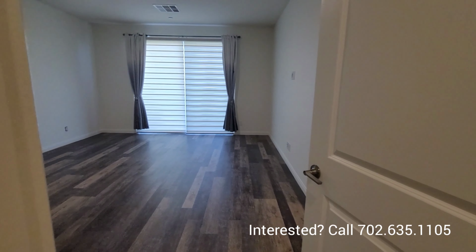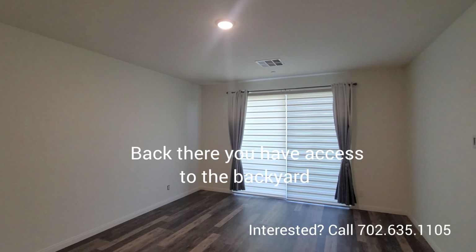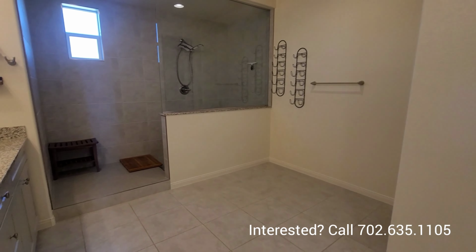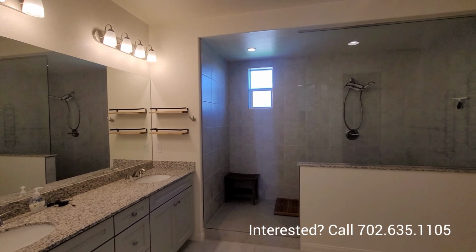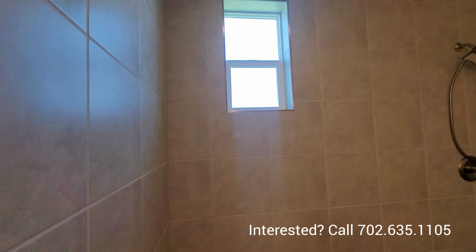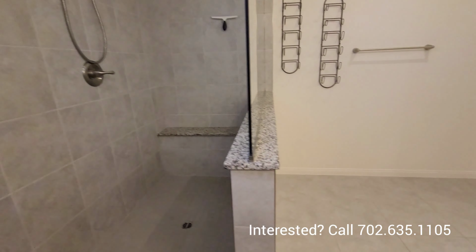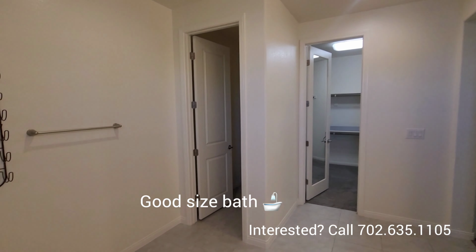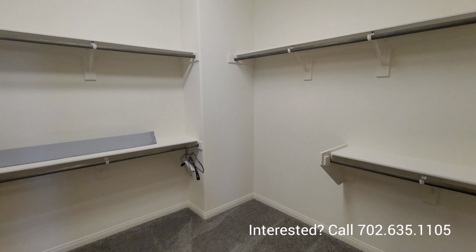Going this way, we have the primary bedroom with access to the backyard. And this way we have the primary bathroom, which is nice and large, double vanity sinks, a nice shower here. Let's go check it out. Nice sitting area back there. So as you can see, it's a big bathroom. Walk-in closet, nice and large.